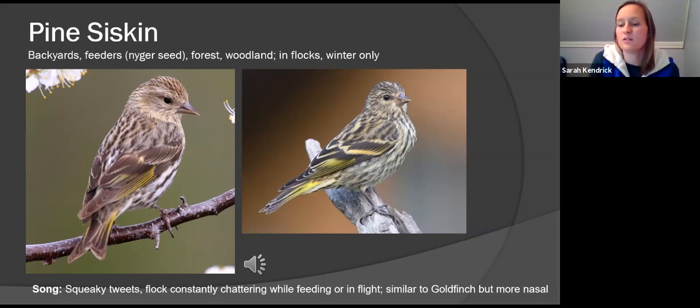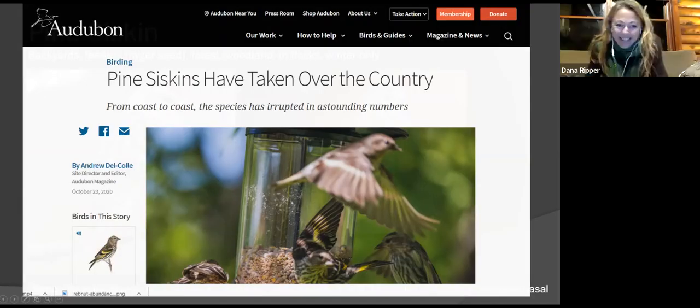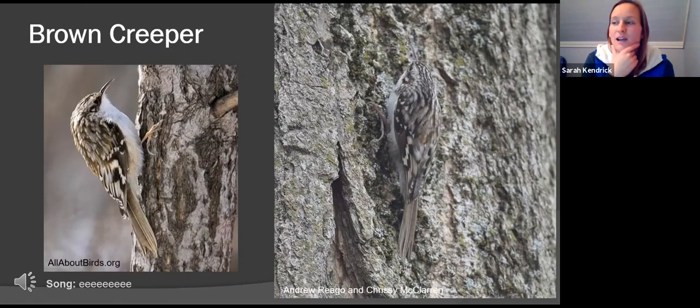And I also put this article from Audubon up because I thought it was funny. Audubon wrote an article, Pine Siskins Have Taken Over the Country, where they talked about someone tweeting that every bird in 2020 is a pine siskin, because there are just so many of them in certain parts of the world.